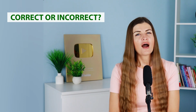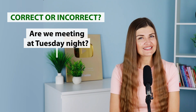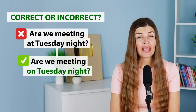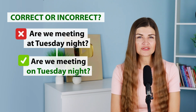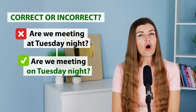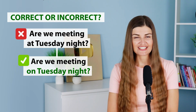Next, we have, are we meeting at Tuesday night? Right or wrong? This sentence is wrong. It should be on Tuesday night. And this applies whether you're saying on Tuesday morning, on Tuesday afternoon, on Tuesday evening, or just on Tuesday. You always use the preposition on when referring to a day. Let's move on to the next one.